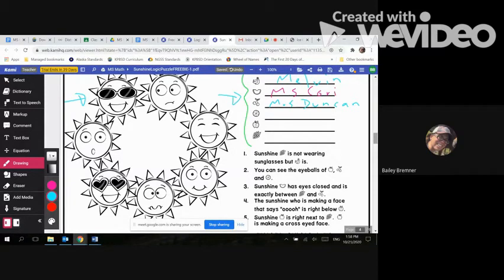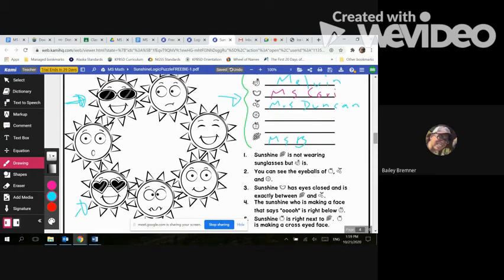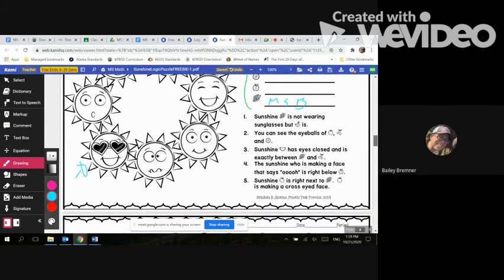So it says sunshine grape, so whoever you vote for grape, maybe you put, I don't know, maybe you put me for grape. Miss B is not wearing sunglasses, so I am not either of these suns, this one or this one. But whoever is bananas is. So Mr. Melvin is one of the two suns wearing sunglasses. We don't know which one yet, but he's one of them. And then you're just going to go through and do that with all of those.